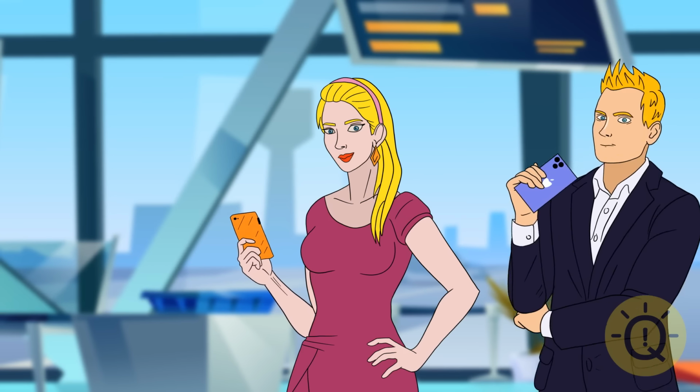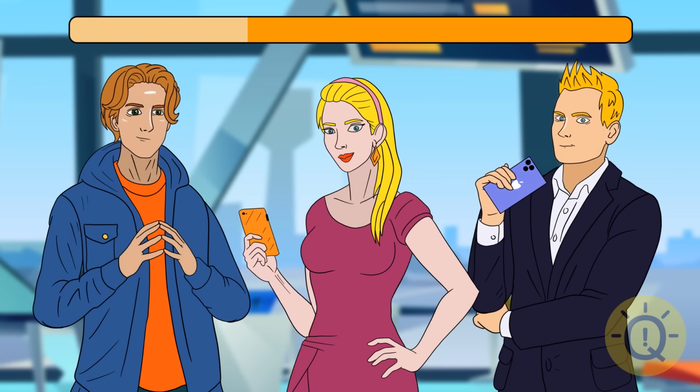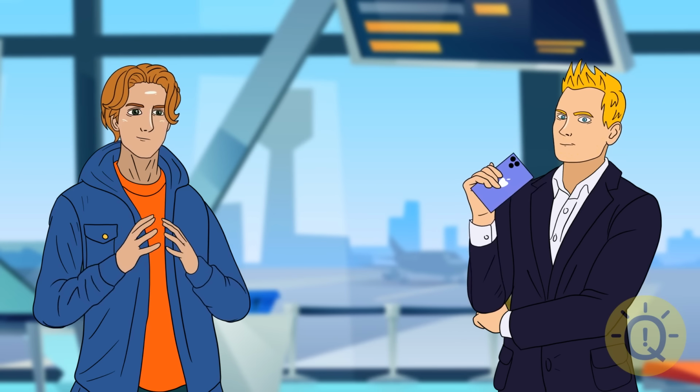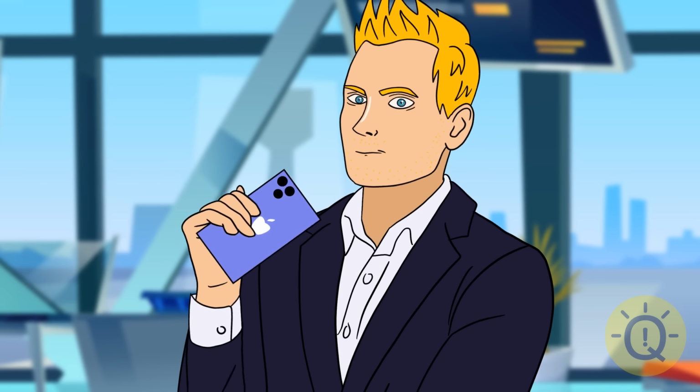Which of these people is poor? Pay attention to the guy with an iPhone. The apple on the back is whole, which means the phone is fake.